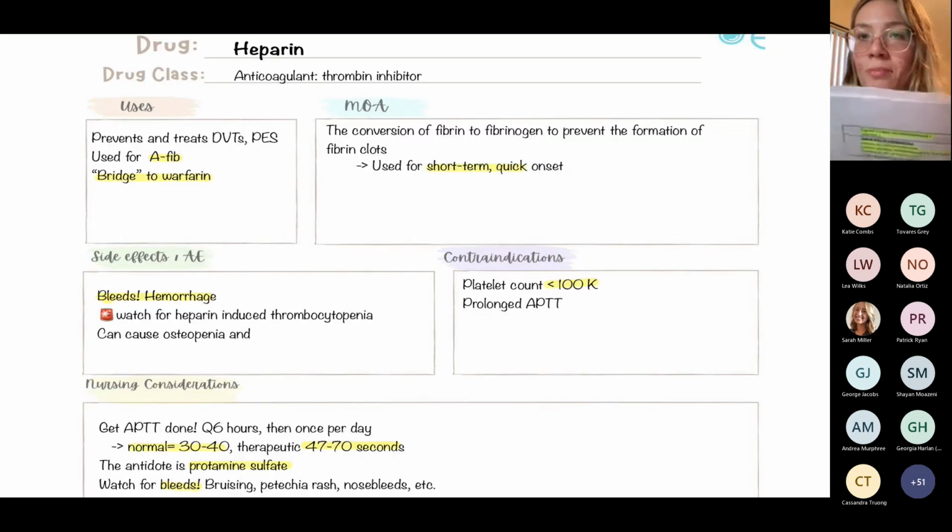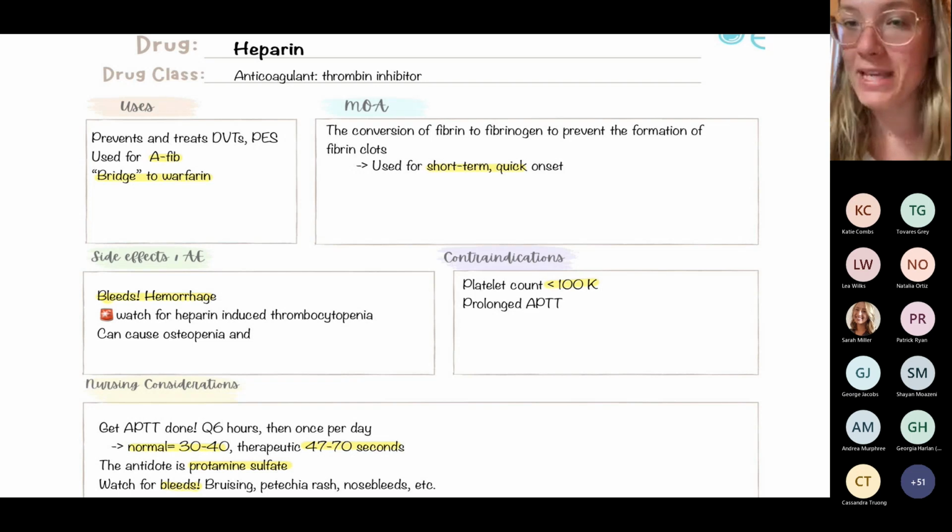Starting with heparin. Heparin works right away, often used as the bridge to warfarin, short-term, quick onset. It can put you at risk for bleeds. It's an anticoagulant. We must watch both our platelets and our APTT.